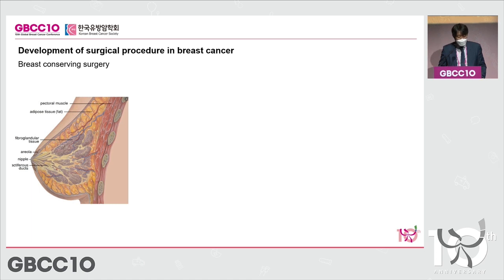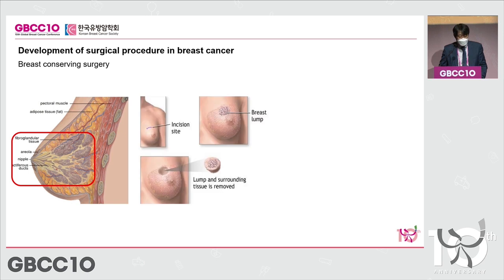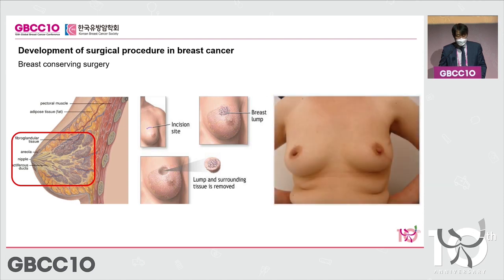So this is a view of the breast. The mammary lobule, the mammary duct, or the lactiferous duct are present in the breast to allow for breastfeeding, and that's where cancer can occur. The yellow part is the fat layer, but in the fat layer, usually cancers do not occur. So if you just take out the area affected by the cancer, for instance, the incision site will be on the upper part of the breast, and the lump and the surrounding tissues were removed to remove the breast lump.